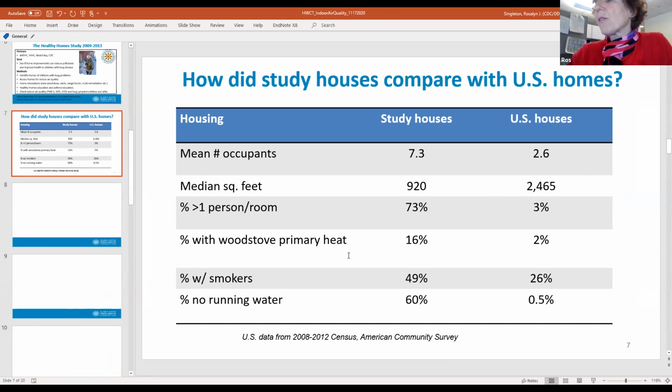One thing that really characterized these homes was a significant difference from the U.S. general homes from the American Community Survey. These homes had an average of 7.3 occupants compared to the U.S. average of 2.6. The median square feet was 920. 73% were crowded, as defined by greater than one person per room. 16% used a wood stove. 49% had a smoker, although most smokers smoked outside the home, and we verified that, and 60% of these homes had no running water.